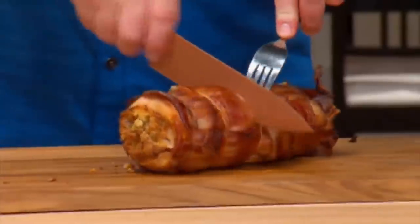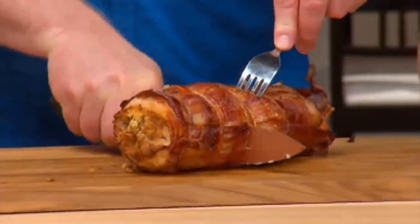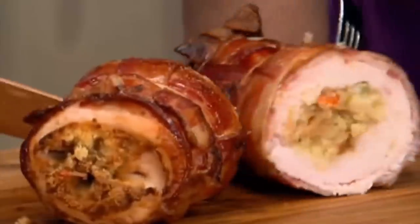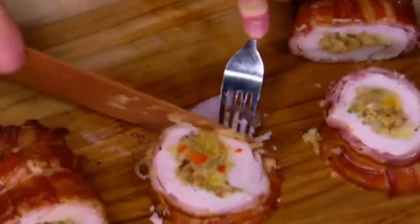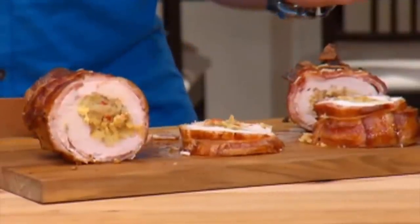All right, now I'm just going to give it one little slice down the center, and let's see how beautiful it is inside. Oh my word. Does that look good? That is really beautiful. So I know you like a little bit of bacon. You like that bacon, yeah. Here, I'm going to make sure you get a piece of that. Okay. Tell me how you like it. And maybe I'll give you the recipe. I know, we keep the book. That's right.